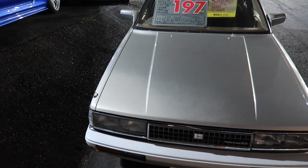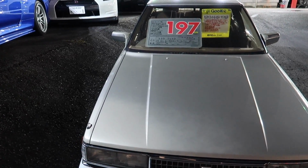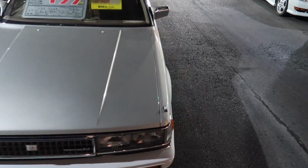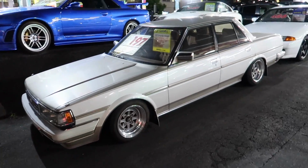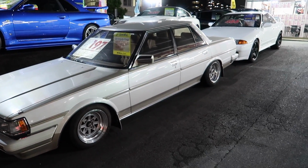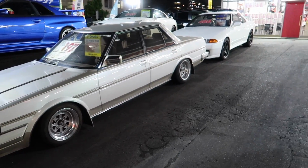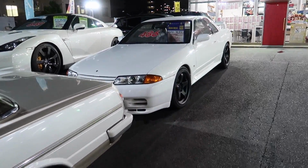What is this? Toyota Cresta. Toyota Cresta? I believe that's a Cresta, right? That one's around 19,000 US dollars, USA import legal. And there's an R32 GTR over here, actually.